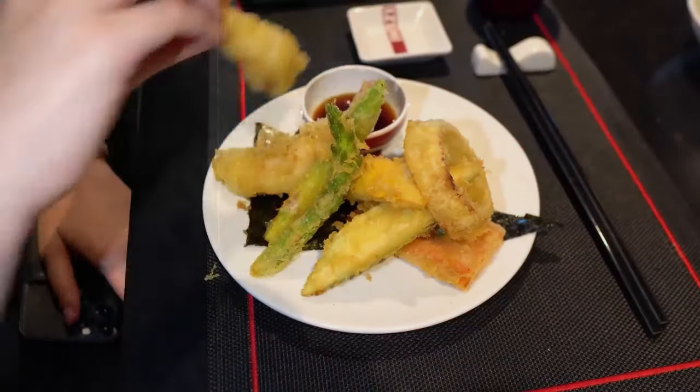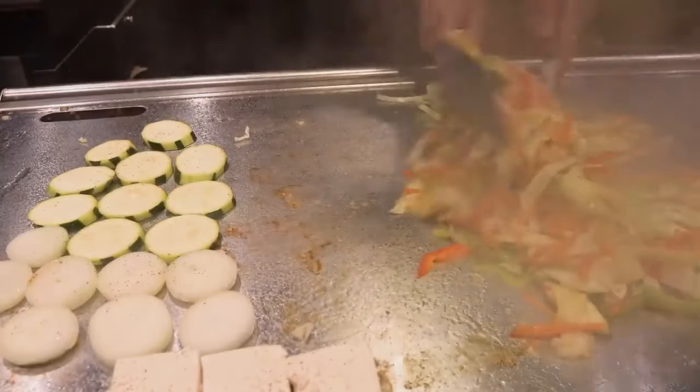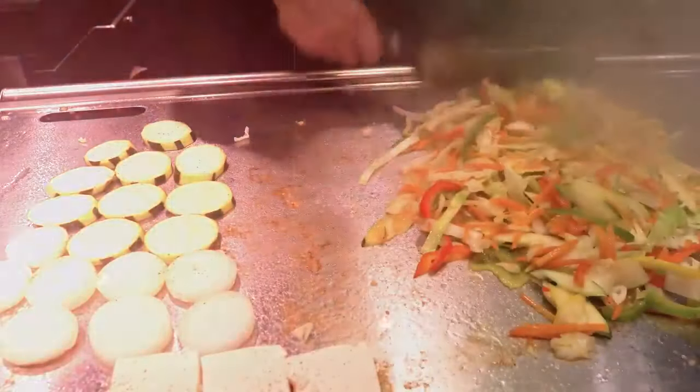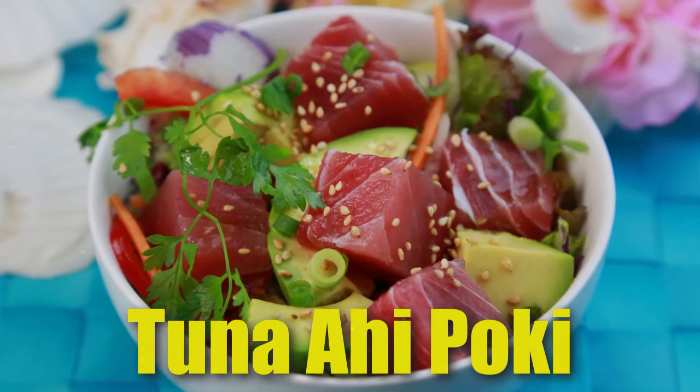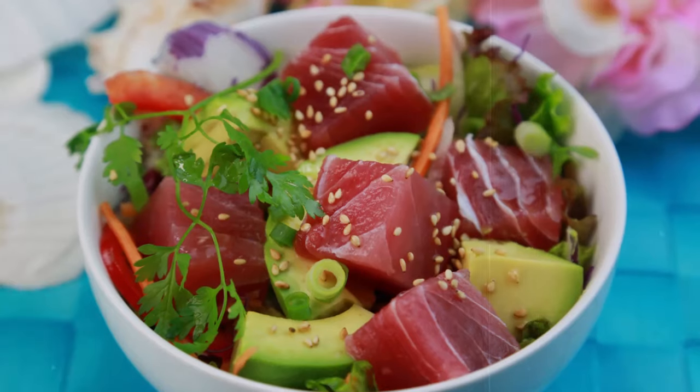For those looking to start their meal with something light, Izumi Japanese Cuisine offers a selection of appetizers that are both delicious and visually stunning. The tuna ahi poke, for example, is a beautifully presented dish that features fresh tuna marinated in spicy sesame oil.